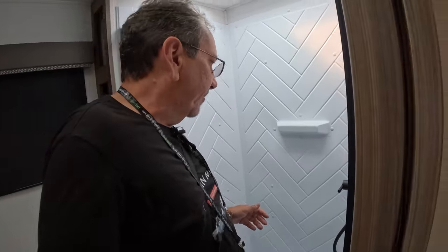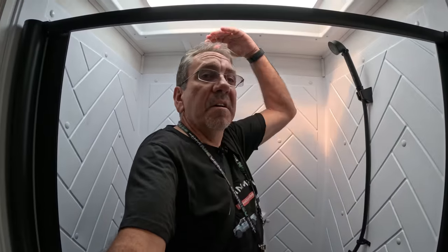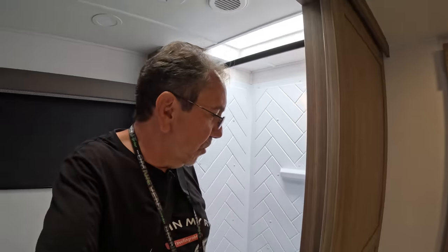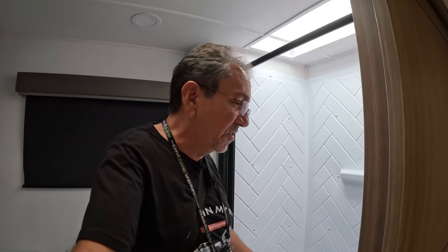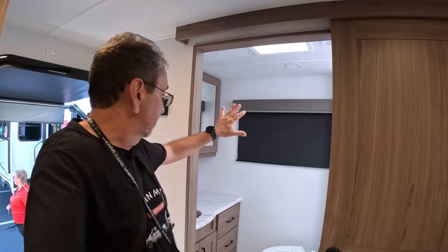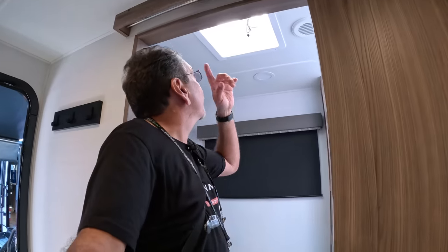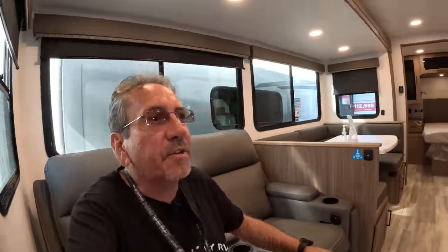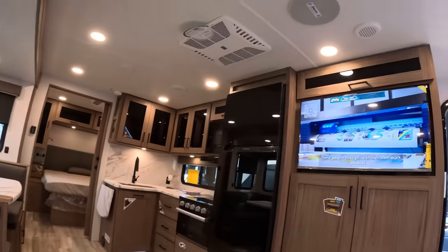Let's see the shower here, which is very cool. As you can see, I'm 5'10", and I have no problem. Even if you're like 6'1", 6'2", you'll be fine. Pocket door here, or sliding door here in the bathroom. And we got a regular vent up there. Here we have the very comfortable recliners, where they should be, in front of the TV.